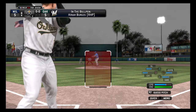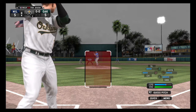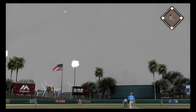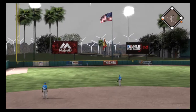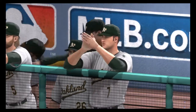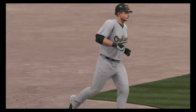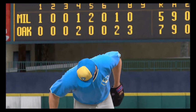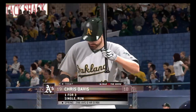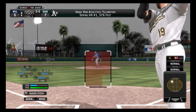Now pitching for the Phillies, number 53, Brandon Kinsley. Now here's Tulowitzki with a ball hit high and deep out to left field. And this ball is gone. A 2-run home run for Troy Tulowitzki, and they take a 7-5 lead. Chris Davis will stand in. He popped out in his last time.